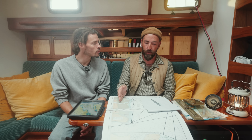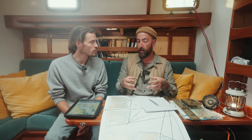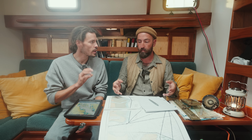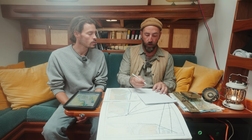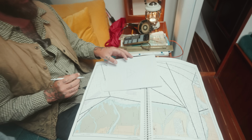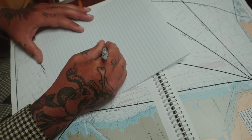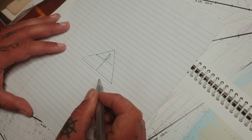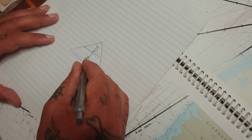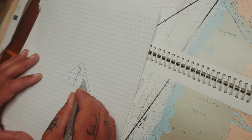So once you know exactly where you're starting and where you're going, and you've made a conservative guess as to how long it will take to get to the pass, in this case we can do a DST calculation. What does that stand for? DST is distance, speed, and time. So you go distance, and that would be divide, and anyone between here is times. So you've got distance, speed, and time.